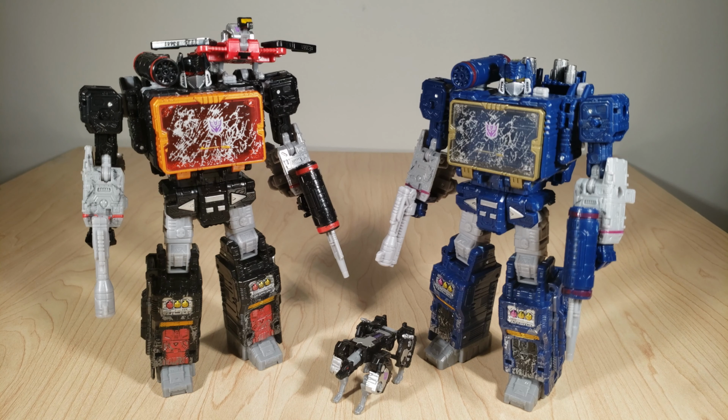So I would go as far as to say that if you don't already have a version of this mold and you had to pick one, I would go with the Soundblaster one. I think he just has a far more attractive color scheme. I love the black and the red and the gold color and all that. And he's just got a little bit more play value than Soundwave. So again, if you had to pick, I think I'd pick this new one. But that is just how I feel.